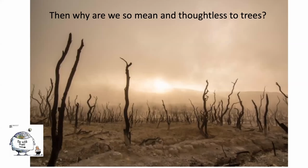Well, given that trees are so beautiful, why are we so mean and thoughtless to them sometimes? And I found this little graphic down in the corner on the left-hand side that I think kind of encapsulates how we do this, where the planet is looking at a human saying, "I'm with stupid."